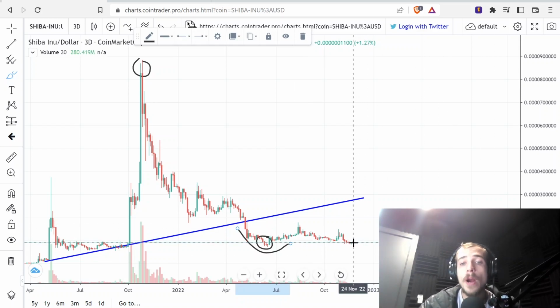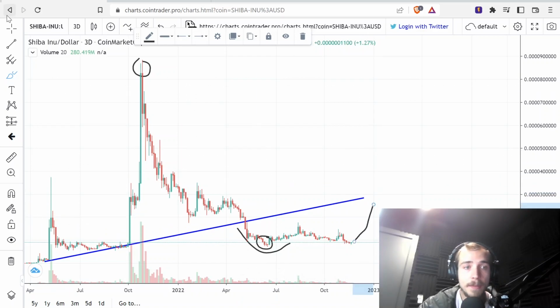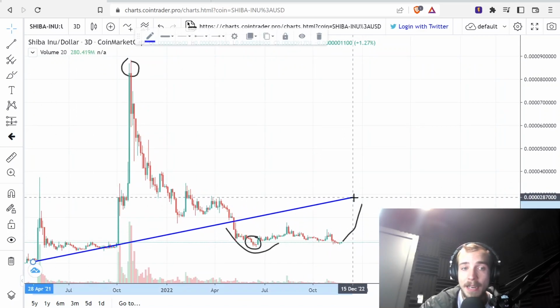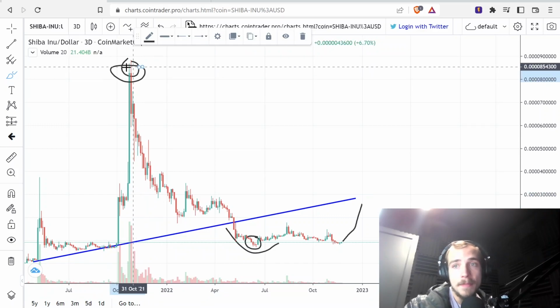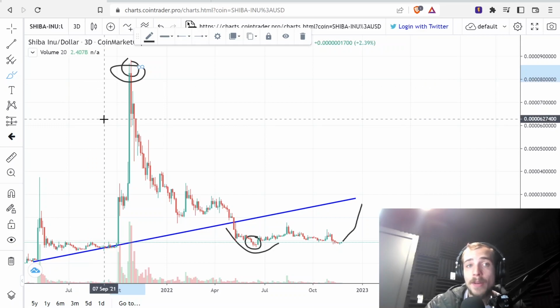And that's right where prices end up returning to that mean level, which basically means they go vertical and they go back to this blue line right here, which is the first place that they go test. And then after that, they start breaking out above. And eventually, they end up getting above their last all-time highs. And ultimately, that is what I expect to happen with Shiba Inu.